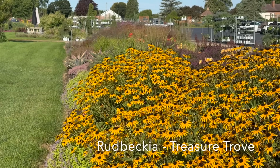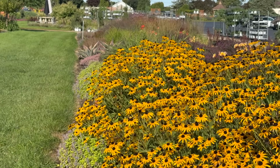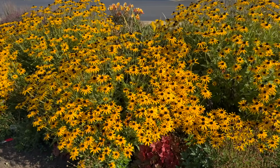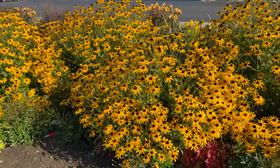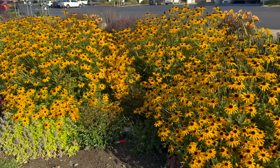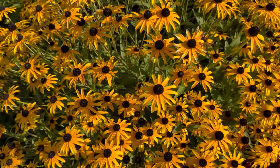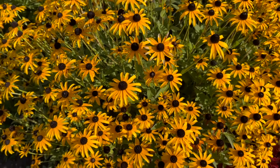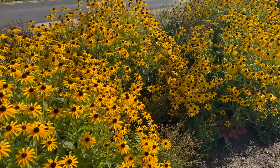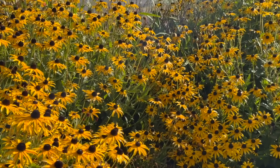So the rundown of Treasure Trove is, it's brand new for this year. It is septoria resistant. So the fungal pathogen that causes the black and purple blotching and speckling on Goldstrom and some of the other varieties, this is resistant to that. So it stays nice and clean green foliage, nice large flowers, and a good bloom time. So it blooms around the same time as Goldstrom, a little bit earlier than some of the Rudbeckias, and then stays in flower for a long time in the late summer into fall. But the biggest thing really is the septoria resistance.